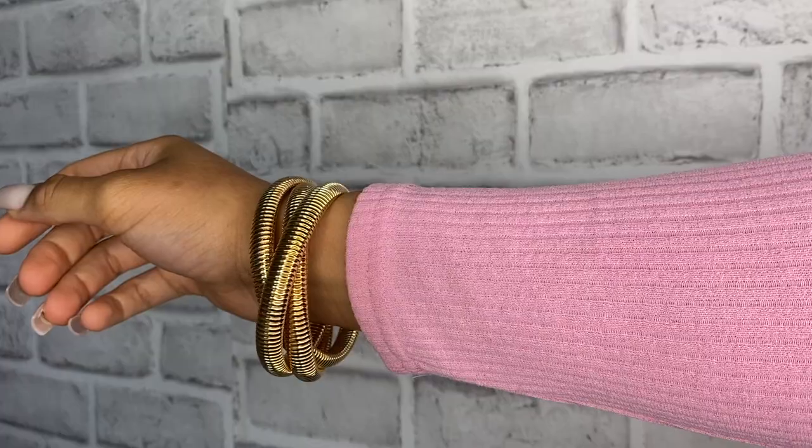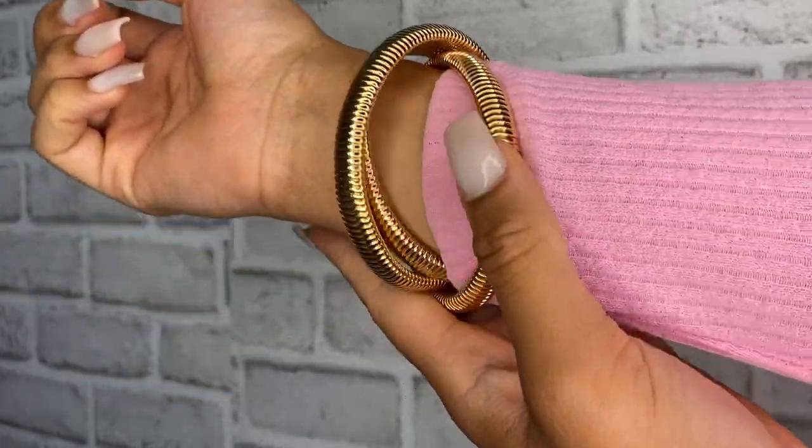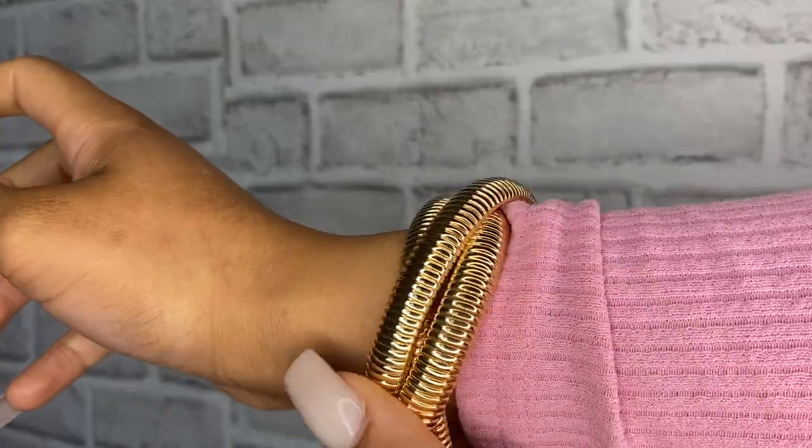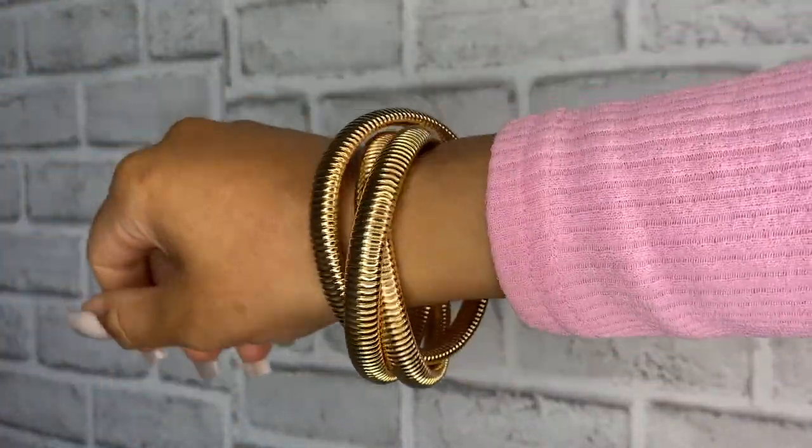I got this. It's kind of like a spiral type of material. And yeah, so I'm excited to see. I feel like that's gonna be cute. I don't know, we'll see. But I got this, and the links to everything will be down below.